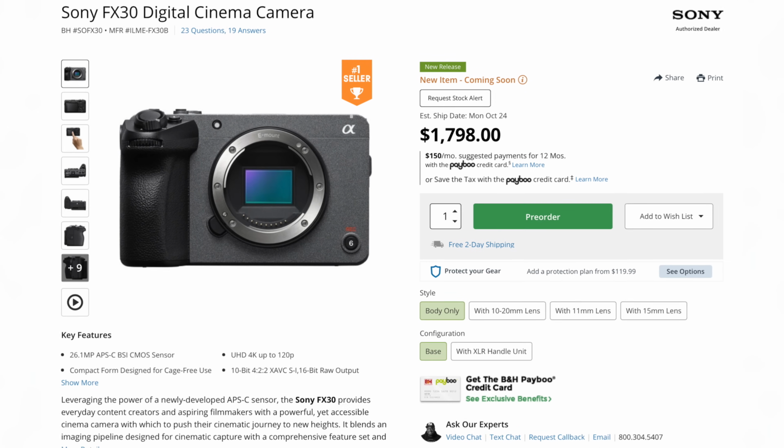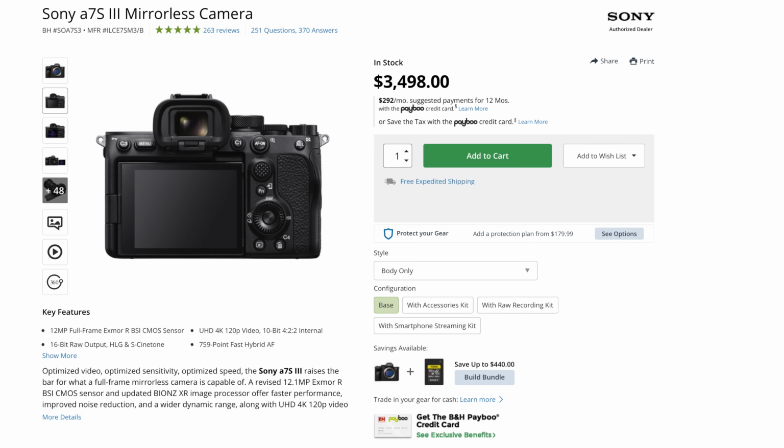Of course, there is a big price difference between these two cameras. You can almost buy two FX30s for the price of one A7S III. Right now, the FX30 is selling for $1798 in the US, and the A7S III is coming in at $3498. And that's body only.